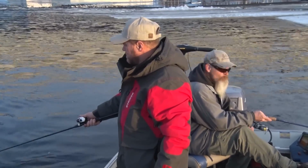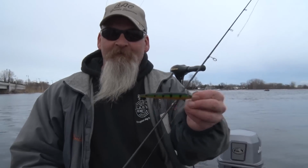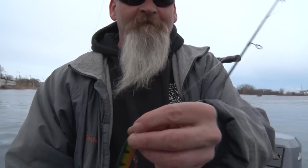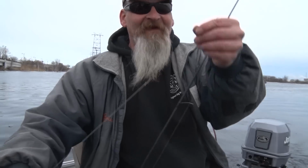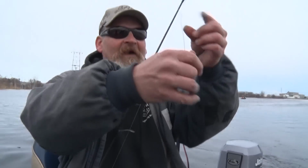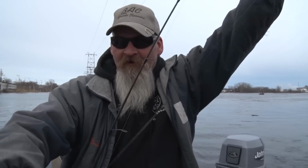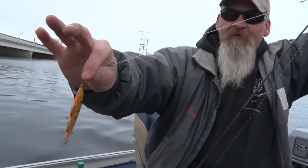This is what we're running today. Size 11 Rapala, perch colored, BAC style, red hook in the front with a clip, with the BAC walleye leader, but we're gonna call it the BAC walleye/brown trout leader because we've been catching both. And that's a piece of lead core with a piece of fluorocarbon.